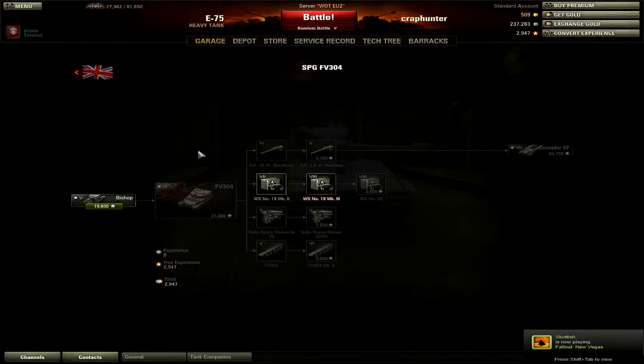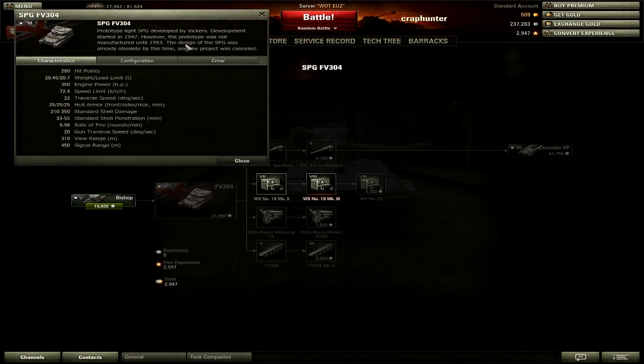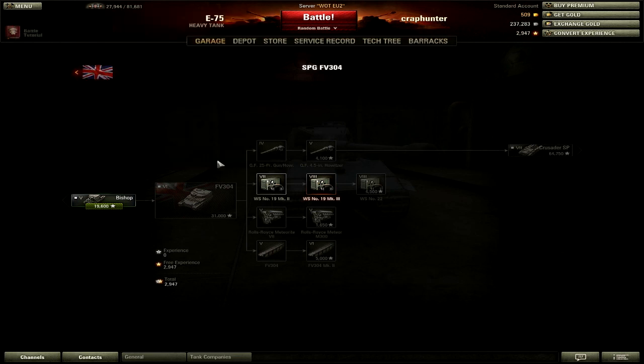Right, this is the tank which I have heard about, and I have heard that it's going to be quite a little nimble bastard. This is the FV-304. This is another prototype which was started in 1947, and it wasn't manufactured until 53. But by that point it was already obsolete, so it was cancelled. But because this is World of Tanks, there is no obsoleting tank designs. Only tanks that are easier to kill.